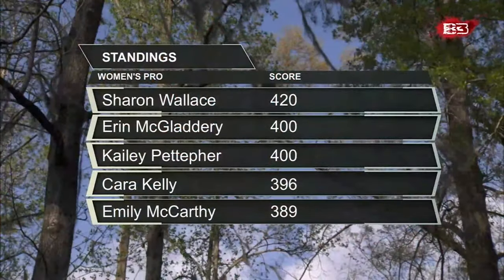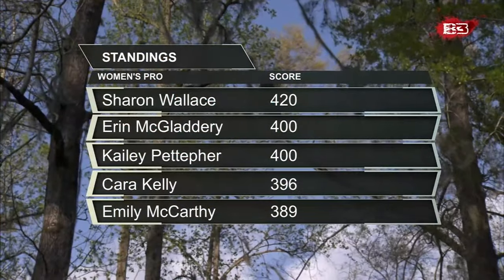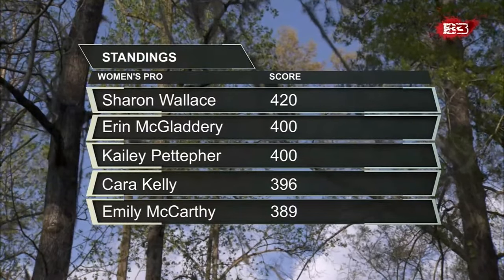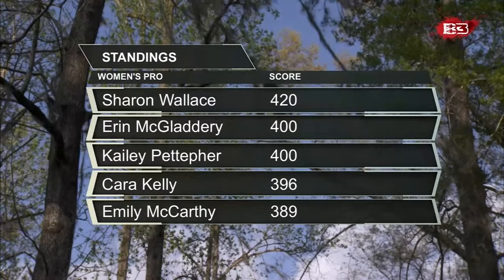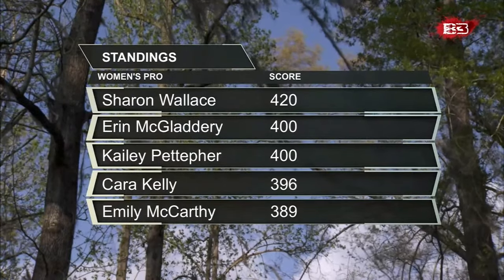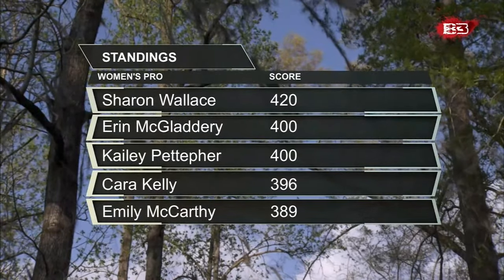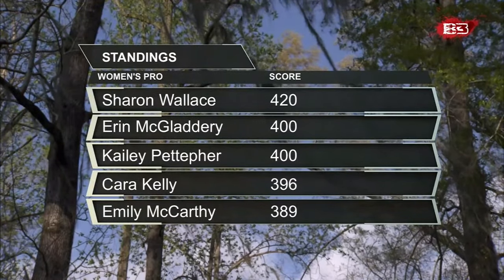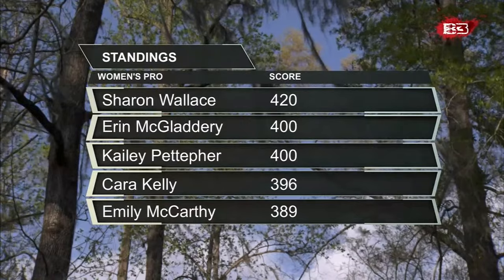The sun is out right now, and it's moving all around this course, but we're ready for the women's pro category. And, of course, you've got to judge the distance. And you are looking at what is true. 420 for Sharon Wallace, Darren Christianberry. A 20-point lead in this category is unbelievable.